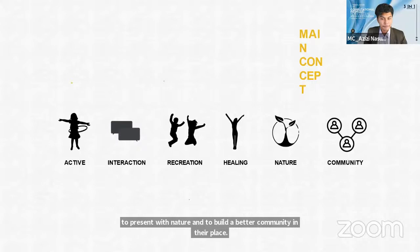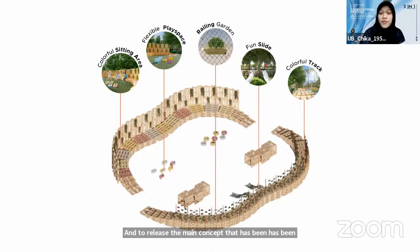And to realize the main concept that has been explained before, transit provides five main facilities. The first facility is the colorful track, and then the fun slide, railing garden, colorful sitting area, and flexible play space. Next.